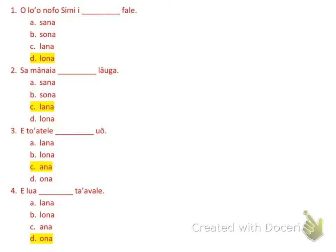Why did I use lona? Well, lona, he has a specific and singular house, so I need to use L because of that. And then, does house fall under O or A class rules? Well, it falls under O class rules. And then his is ended off with a na, so lona fale. All right, so number 2, samanaya lana launga. Okay, so he said a specific and singular speech, so I use that L again. And then speech, does that fall under O or A class rules? Well, he has power over that speech, so you'll use an A. And then to finish off with his speech, you say na.